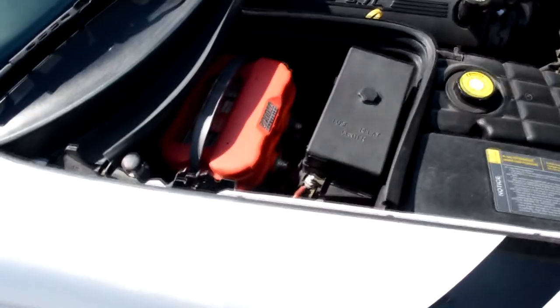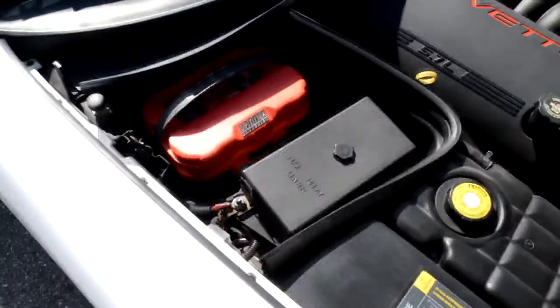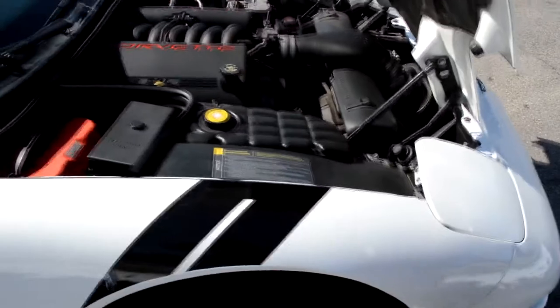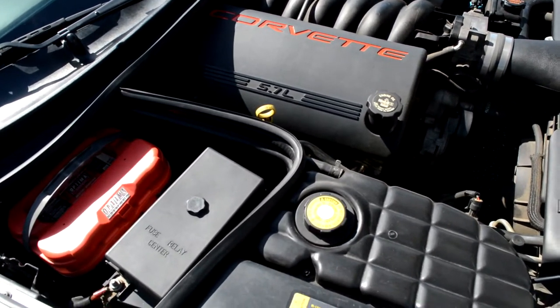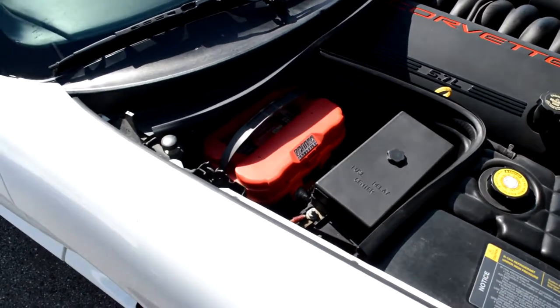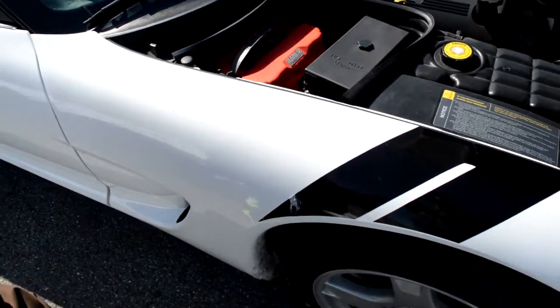And the only battery that I use in my vehicle is Optima. Saved my life a few times. It does produce 300. My camera had an issue, so we're gonna start back at the torque. It's got 350 foot pounds of torque.